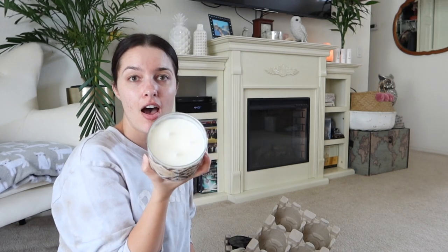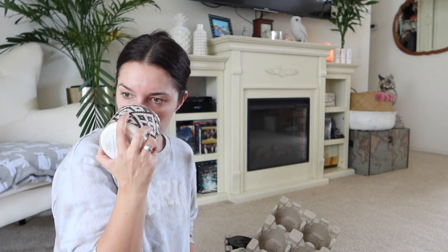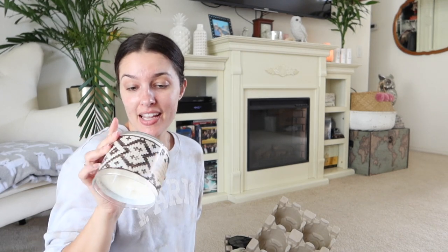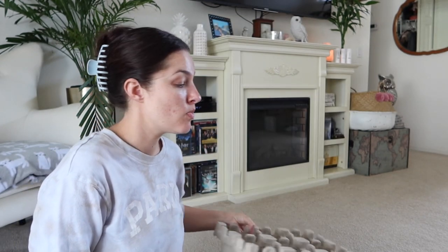Coconut sandalwood, unburned. I don't smell it. What the heck? I cannot smell this candle, and I have a good sniffer. My mom was like, what is wrong with you? Your snout is to a whole new level. I can smell everything. Coconut palm, luxurious sandalwood, warm musk, jasmine. No, it doesn't have a scent. Very, very faint coconutty sandalwood, but to the extreme that you can't smell it. Tier two, done. We have one more tier to go.